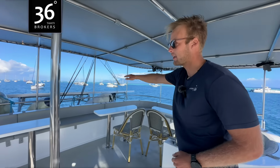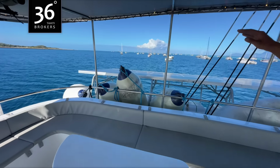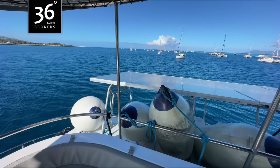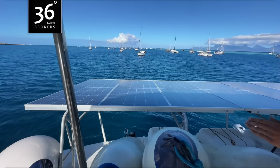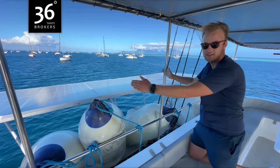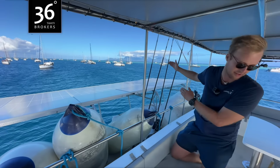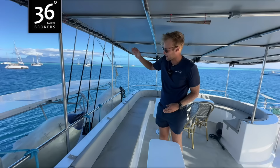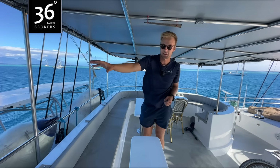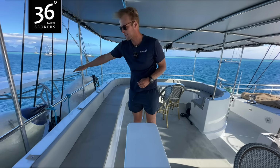On the very back here, we have mounted the solar panels. So there's in total 2,700 watts. Each cell is 450, and they are mounted in 2 sections. So half of it goes to one MPPT charger, and the other one goes to another MPPT charger. And the reason for that is when you have shadow on one side, it won't affect the charging from the other side.